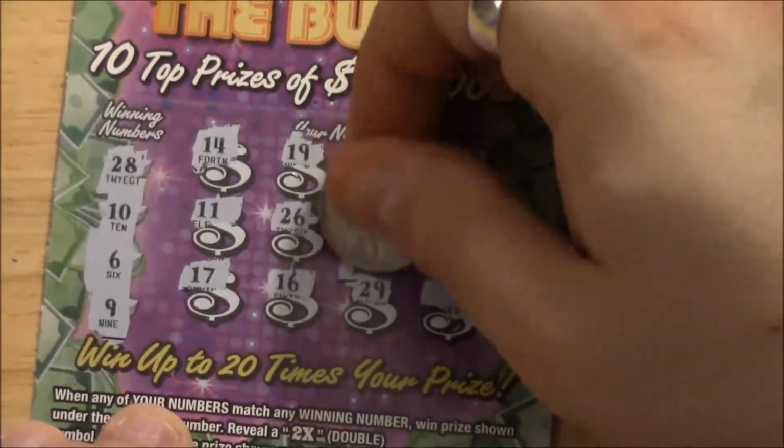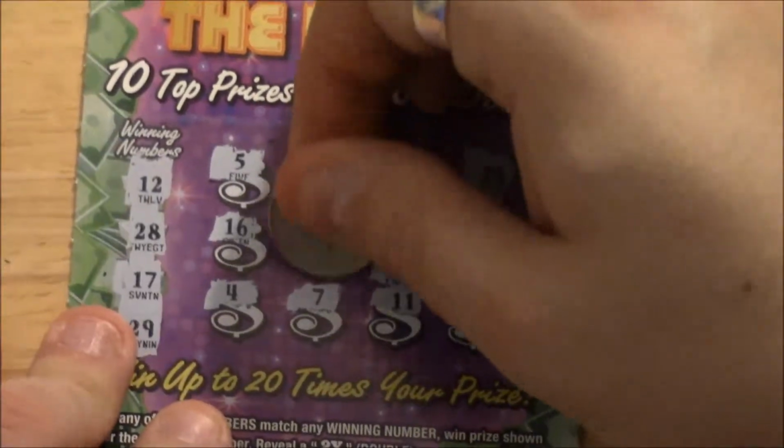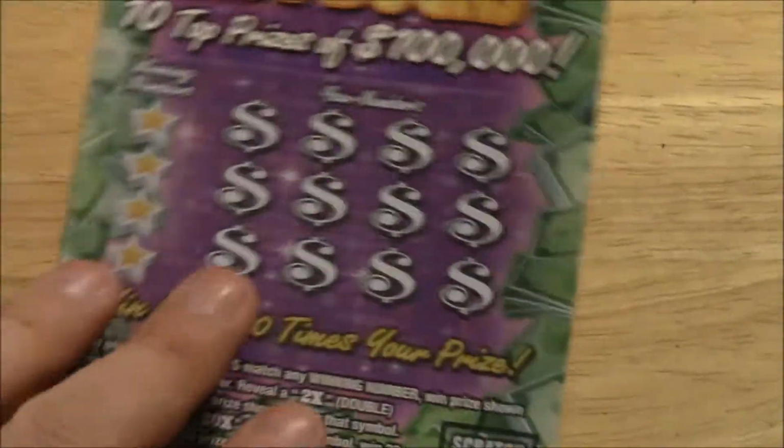I forgot to check, look at that, $10,000 on that number 13. Forgot to check the other 13 here on the winning ticket. Because, you know, I always check my lucky number, or my lucky number would have been $500 on that winner. So, all right, guys, ticket 35 was a loser. We moved to ticket 36.